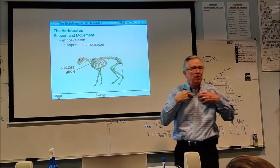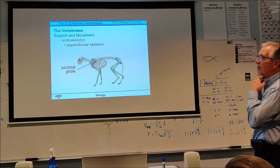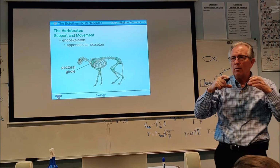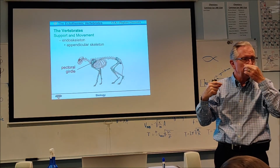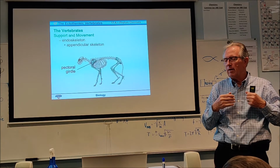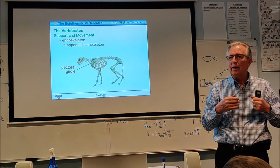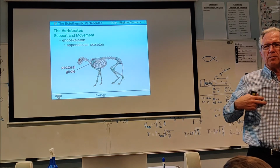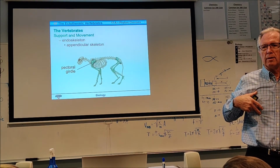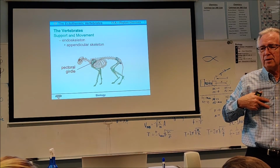Now, up here we have bones. On my back I have shoulder blades and other bones that make up what we call the pectoral girdle. Those of you that are in weightlifting, anybody in here in weightlifting? What do we call these muscles right here? It doesn't have to be in weightlifting. Some of you already know what it is.